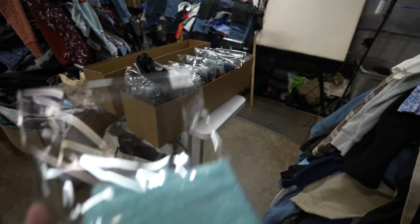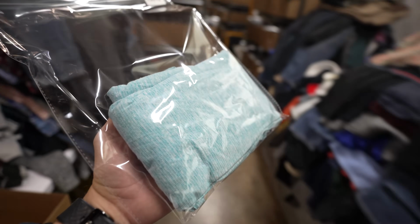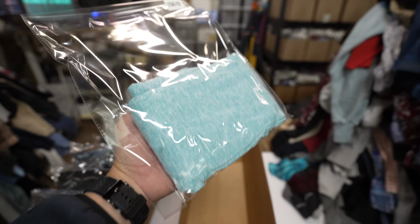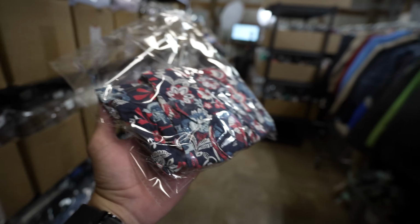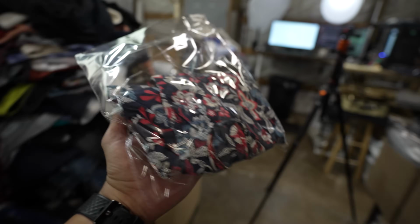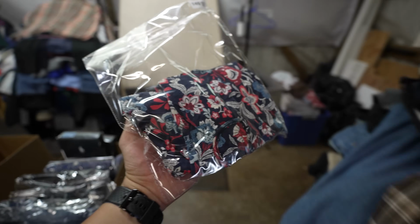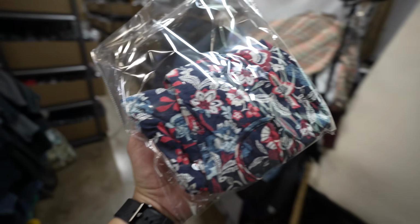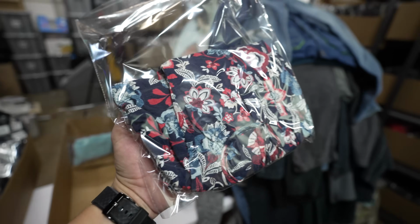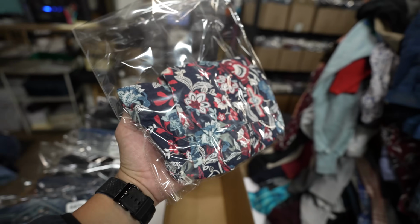It's a nice sale. This Columbia women's tank top sold for $17.95 plus shipping. This Aeropostale, yes, Aeropostale women's romper sold for actually $11 plus shipping. Not the best brand, but rompers sell really well in the spring and summertime. So regardless of the brand, I'm usually going to be picking up if it falls within the right price point.